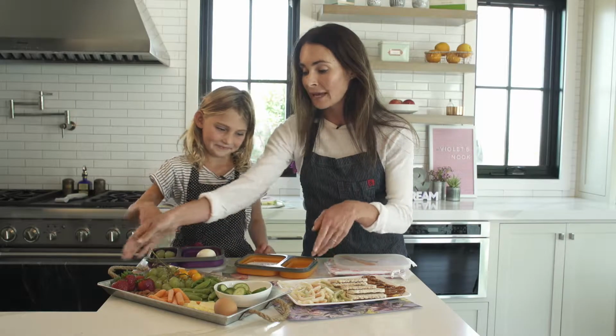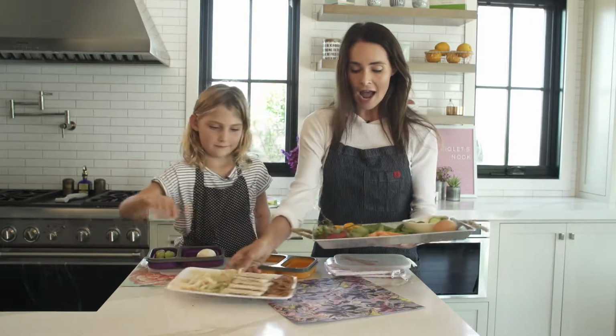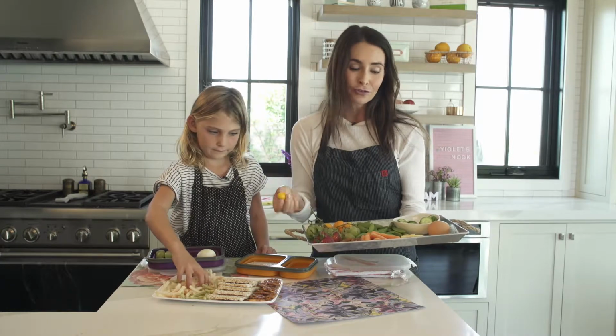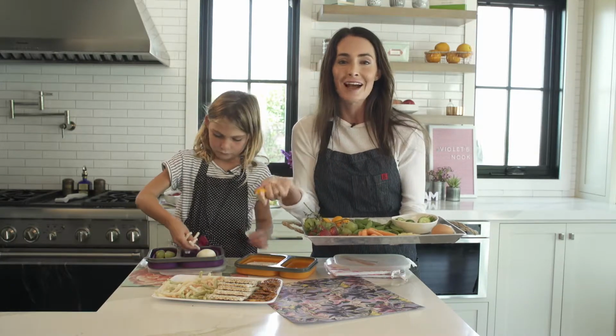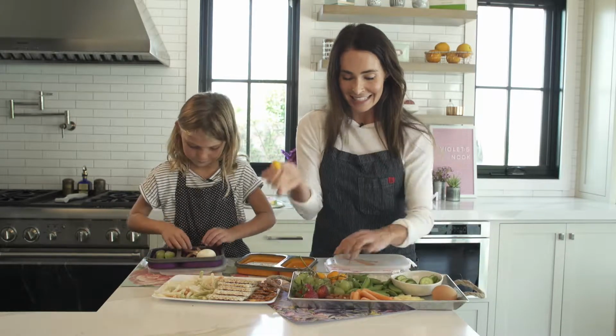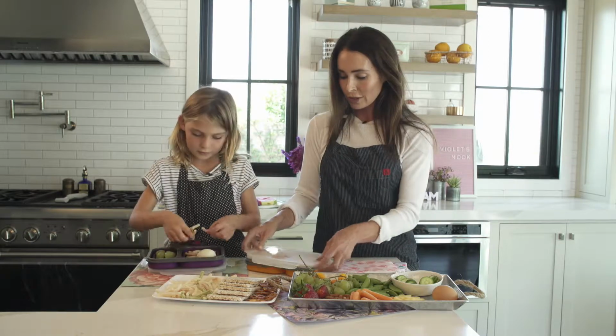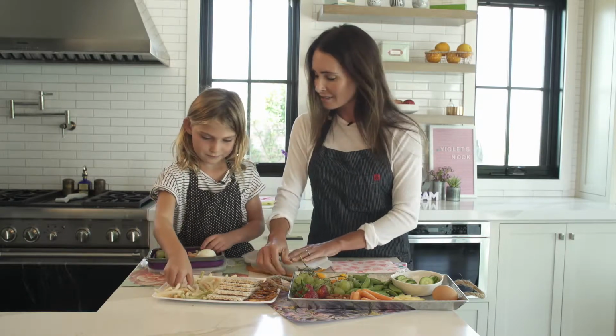And then another tip I like to do is put in exotic or new foods with their usual foods so they can try something new. So this is a kumquat, and it's very exciting and fresh in your mouth, so I'm gonna add some to George's little brother. He hasn't tried them yet. I know, but he'll love them.